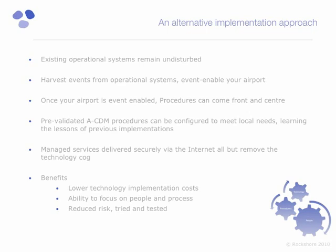This approach actually lowers the technology implementation costs, enabling you to focus budget and internal resources on the people and the processes. You end up reducing your project risk by using tried and tested procedures and technologies.